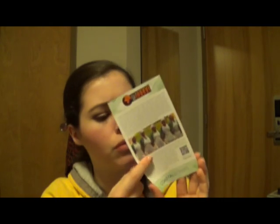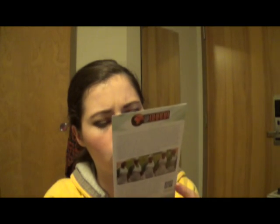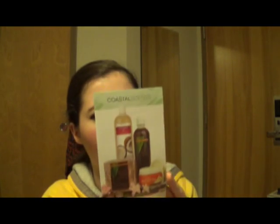We have a sticker. Yep, it's an actual sticker that says I Heart Makeup. And then it's got a website called iheartmakeup.com. And then Coastal Scents, 100% natural products. Project Ganya. So it tells you a little bit about their charity project, as well as some of the beauty products that they offer.